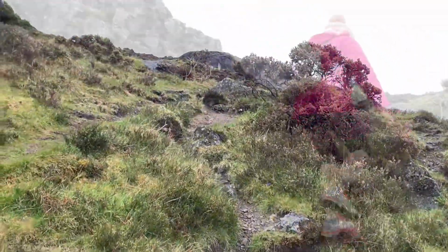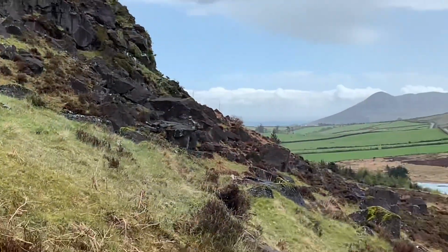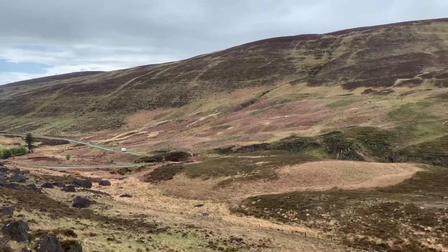So we followed the trail. It's pretty straightforward and easy to follow. There's a bit of an incline, so you definitely want a reasonable level of fitness, but nothing specialist. And even as you're starting to climb up already, there's some really nice views around the Windy Gap.